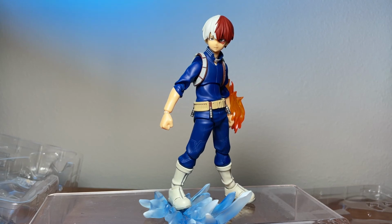But I do know that even if I have negative thoughts about this figure, I'm still glad I have it because I still love the guy, and he's gonna go up with the rest of his friends. Rest of the gang.